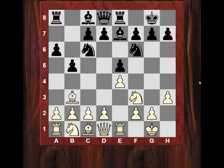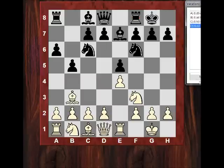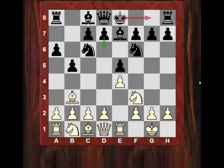Okay, so we've looked at the marshal and the anti-marshals. So now we should look briefly at the closed variations. So after bishop b3, castles, c3. c3, yes. So black doesn't want to gambit now. But black generally plays d6 first, actually, instead of castles.